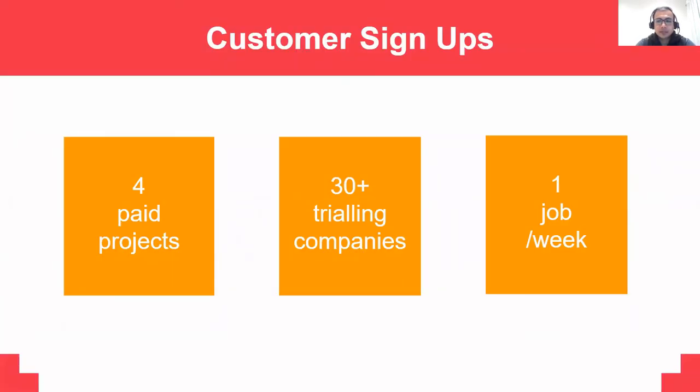So far, we have successfully executed 4 paid projects, including one in US and one in Malaysia. We are currently piloting our software with more than 30 different companies across the world. And on an average, every week we get one new job inquiry. In all these trialing projects, Faramoon has been successfully able to demonstrate a quick turnaround time of less than 48 hours, saving our customers many days.